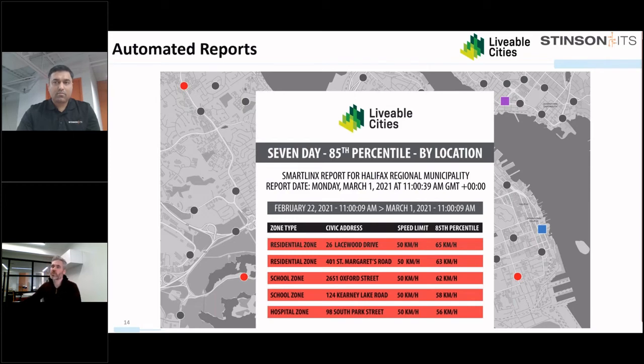So we can set up automated reports with custom periods, custom areas, if there are certain managers that are responsible for certain regions, and just have it sitting in your email in the morning so that you can see, were there any significant events that happened in the past week or the past couple of days?